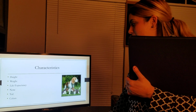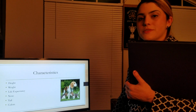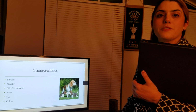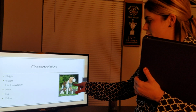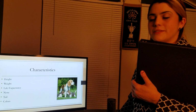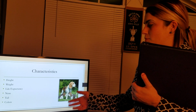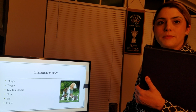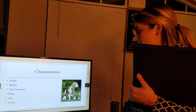Colors. There's, I believe, documented at least 30 different color beagles. Some of the more popular ones are tricolors, like the beagle here, which is also what Louie is. Louie's a tricolored beagle because they have the black, brown, and the white. There's lemon beagles, which are a white coat with a yellowish blonde almost that they'll have for their spots. Red beagles, which have a reddish auburn coat along with the white spots, and many others.